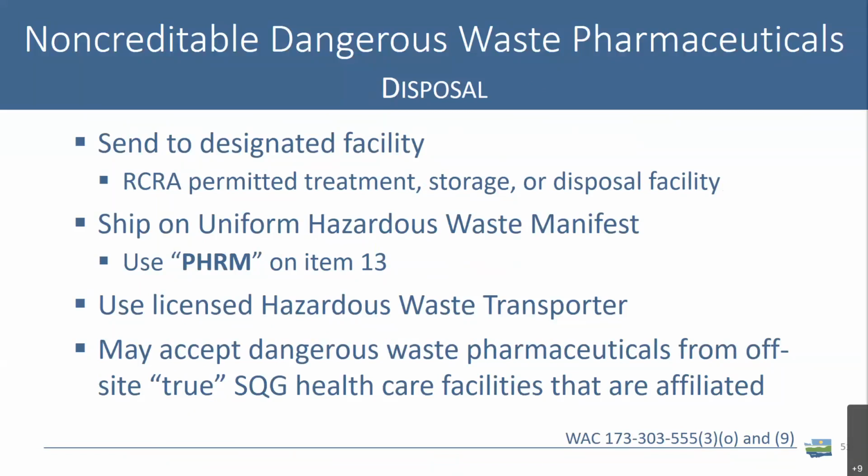Additionally, true small quantity generators, or true SQGs, can consolidate dangerous waste pharmaceuticals at another healthcare facility if certain criteria is met. A true SQG healthcare facility is one that generates less than 220 pounds of dangerous waste and less than 2.2 pounds of acute hazardous or extremely hazardous waste prior to deducting their dangerous waste pharmaceuticals. We will discuss true SQGs and consolidation in more detail later.